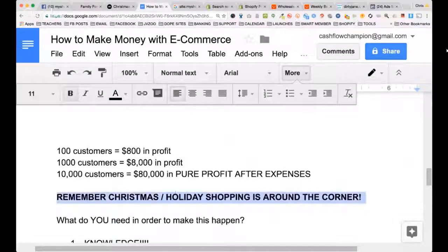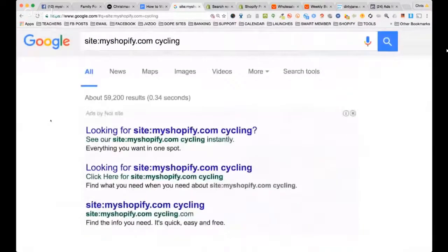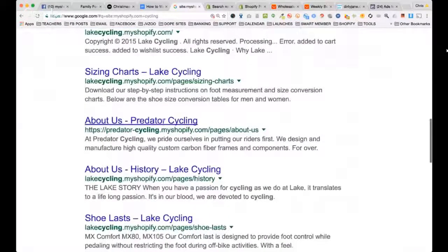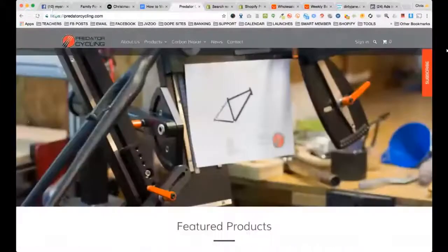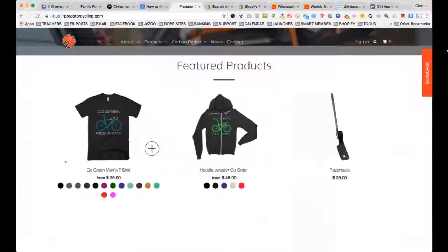And you want to do this because Christmas is right around the corner. And this is legit. We even showed you how to go to myshopify.com and start finding things in any category. So you can literally go here and just start looking at different types of websites, Predator, cycling, whatever, all these different sites. You can set up your own Shopify stores. They're very cool. They're very hip. They look really nice. And all the stuff about cycling, bikes, components, apparel. You guys, any niche you want. Okay? How exciting is that?